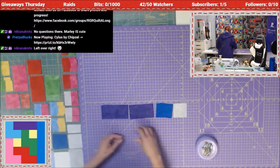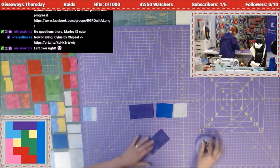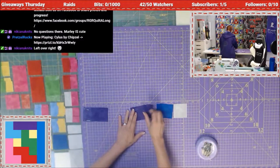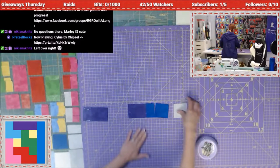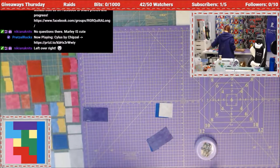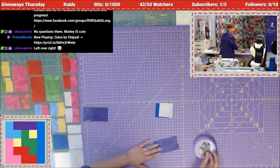There we go. Left over right. Oops. I did that wrong. I put that purple piece all by itself. It's supposed to be like that. I went to flip it and there was nothing to flip. Let's make sure of an even number. 1, 2, 3, 4, 5, 6. Yep. I just laid it out wrong. The pieces are all right. They were just laid out incorrectly.